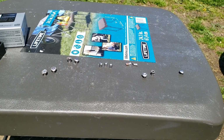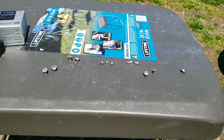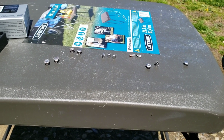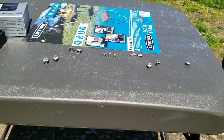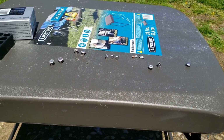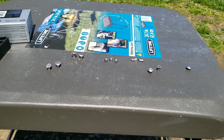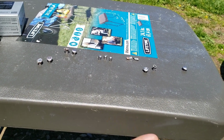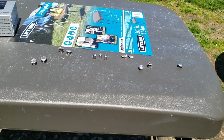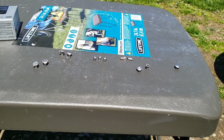So you can draw your own conclusion. I mean, you guys can see everything that happened in the video, every round, what it did. Me personally, if I was going to carry one of these loads, it seems like the best hollow points only have a 50-50 chance. So I basically got everything that performed the best here, and like I said, there's pros and cons to each one.